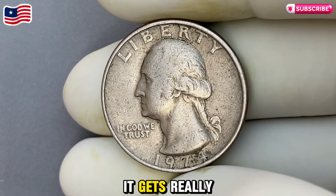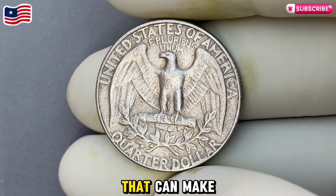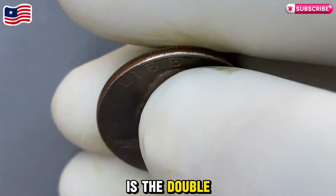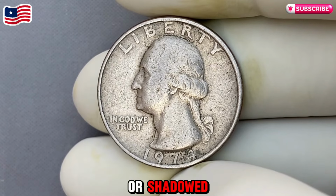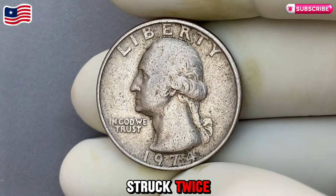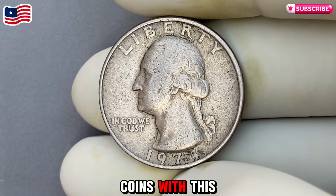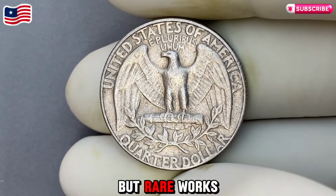Now here's where it gets really interesting. The 1974 quarter has some incredible mint errors that can make a huge difference in its value. One of the most famous errors is the doubled die, where the coin's details appear doubled or shadowed. This happens because the coin was struck twice with a slight misalignment, creating a fascinating visual effect. Coins with this double die error are highly prized because they are not just coins but rare works of art created by accident.